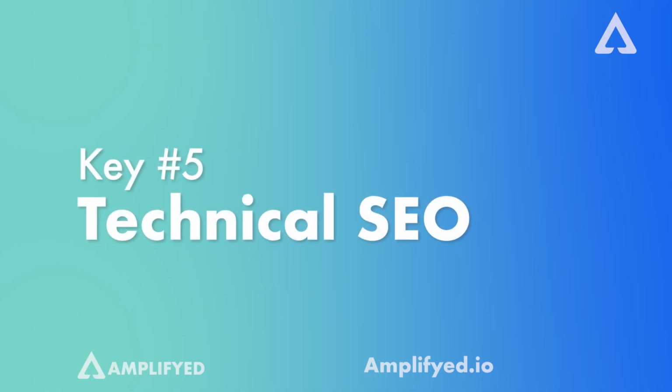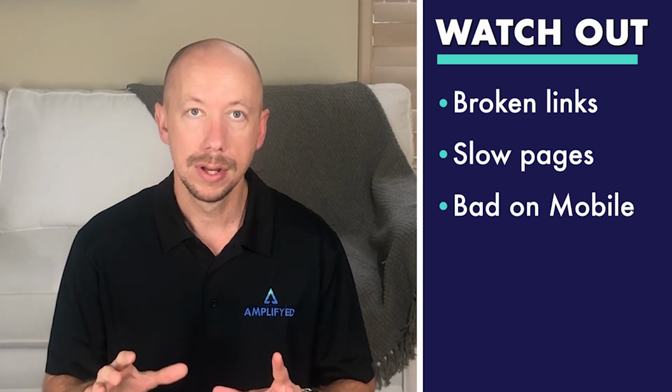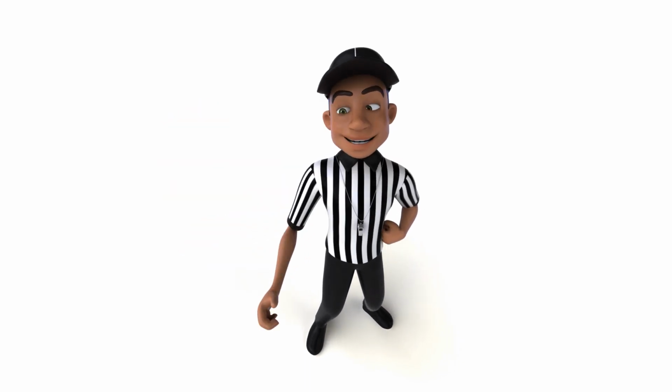Number five, technical SEO. Technical SEO is making sure the infrastructure of your site is well built and results in a good user experience for people that land on your site. Things like broken links, slow pages, sites that look bad on mobile. Google is going to hurt your rankings and not want to rank you because people aren't going to have a good experience on your website. So while fixing technical SEO won't necessarily make your site shoot up the rankings, having solid technical SEO will make sure your site isn't being penalized.